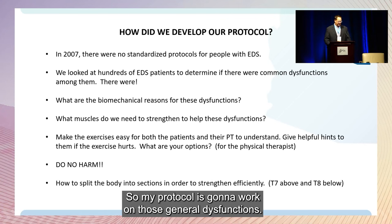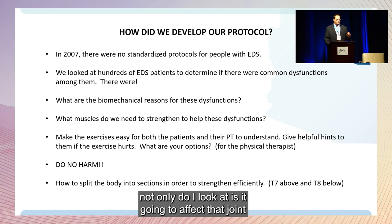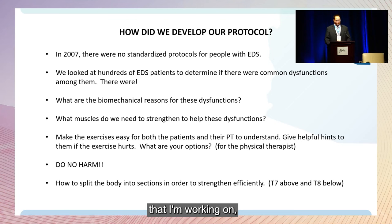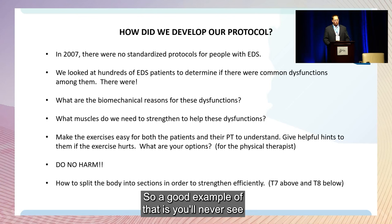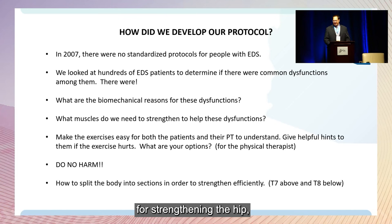We really looked at what the biomechanical causes were, and our big thing was we wanted to do no harm. So when we do our exercise protocol, not only do I look at whether it is going to affect the joint that I'm working on, but I also look at every other joint in the body to make sure that it doesn't hurt. A good example of that is you'll never see side-lying hip abduction or side-lying clam in my clinic, not only because it's a good exercise for strengthening the hip, but because it dislocates shoulders in this population, and that's something we don't want to do.